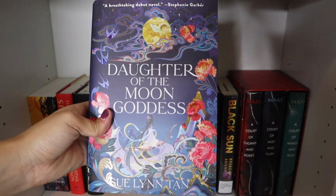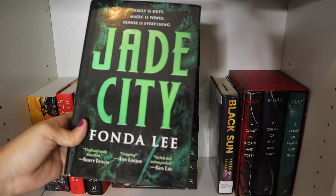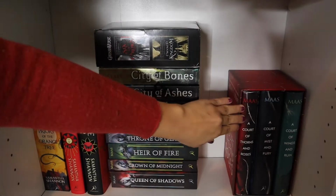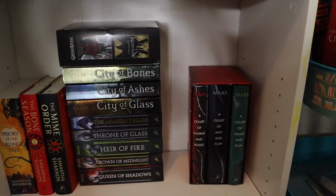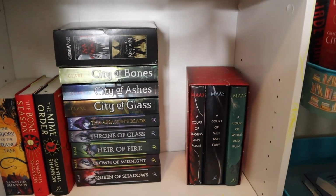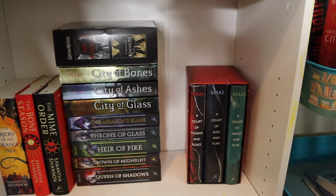Then we have Daughter of the Moon Goddess by Sue Lynn Tan, which is an anticipated read for 2022. First book in the Jade City series by Fonda Lee, Black Sun by Rebecca Roanhorse. And then I'm not going to take these out of the box because it takes forever to get them back in, but it's the first 3 books in the A Court of Thorns and Roses series, which includes A Court of Thorns and Roses, A Court of Mist and Fury, and A Court of Wings and Ruin.